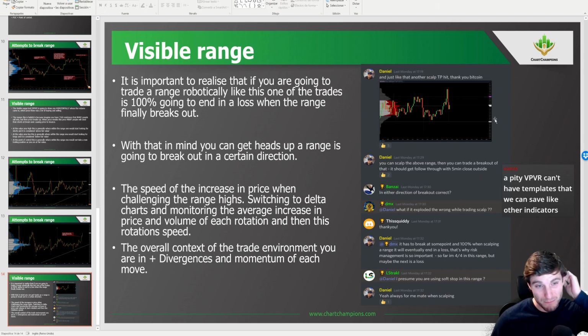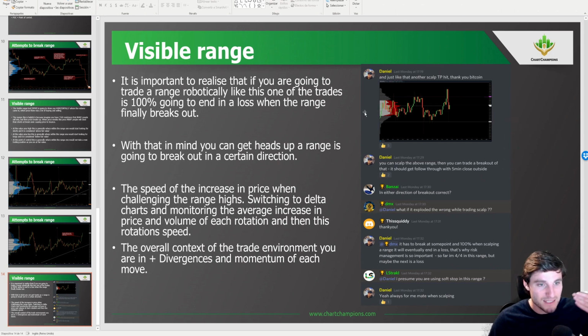Some of the bigger statistics that I will be looking at is the time. So how long is it taking from highs to lows, lows to highs, highs to lows. When I'm trading a range, I will be looking at the average time from the low to the high of the range, and then from the high of the range to the low of the range. I'll be recording how long each rotation takes.